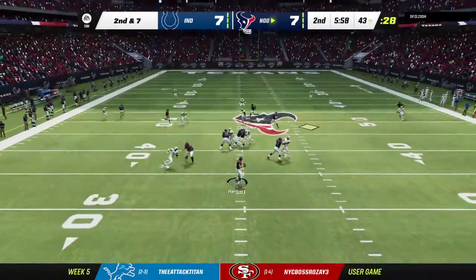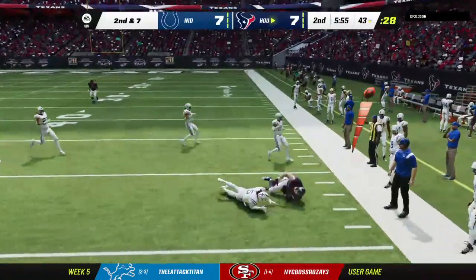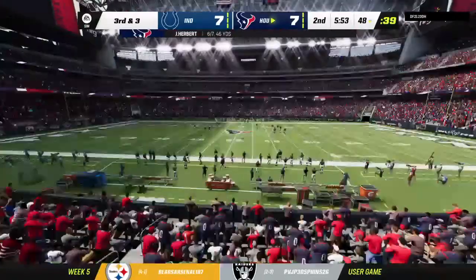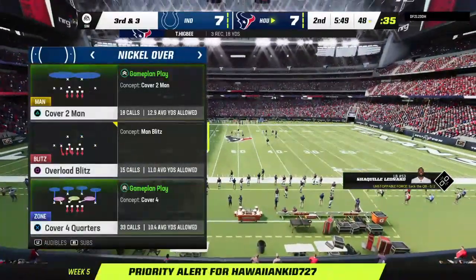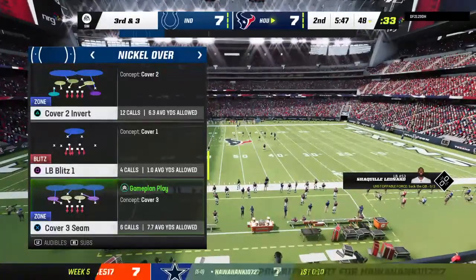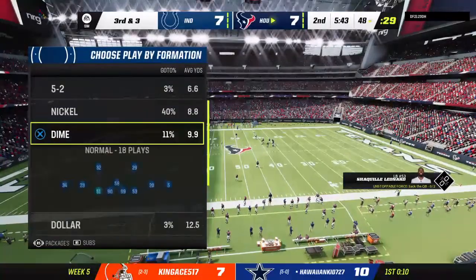Throwing again on 2nd down. Herbert. That's complete to his tight end, Higbee. Let's not quibble about the gain there on second down. That was a positive play because that was a take-what-you-can-get situation. Got out to the tight end. Now it gives him a much better opportunity to convert on third down.